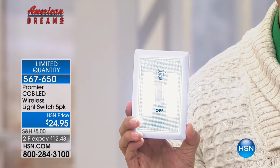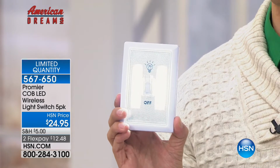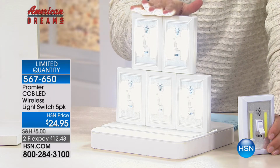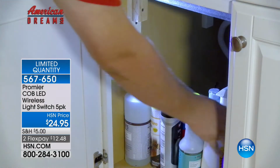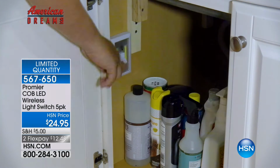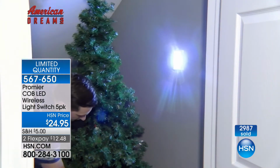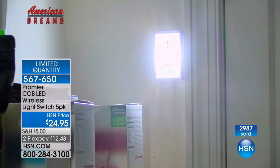If you are without power, if you blow a circuit, if you have a dark pantry or a dark bathroom, if you are a renter and can't pay for lighting and don't want to do it yourself anyway, you get this incredible, powerful enough to light up almost an entire room, light switch technology, never before seen, but right here on HSN, Premier Light Switch. 5 of them today for $12.50 on your credit card, already almost 3,000 ordered. And Matt Davis is going to show you just how inventive, just how exciting, and just how versatile our phenomenal customer pick Premier lights are.